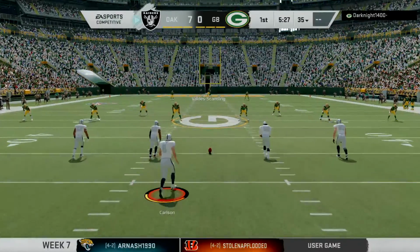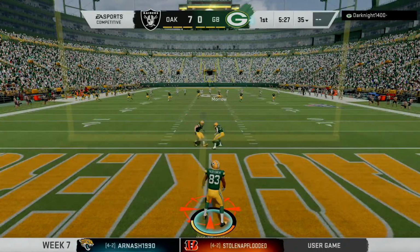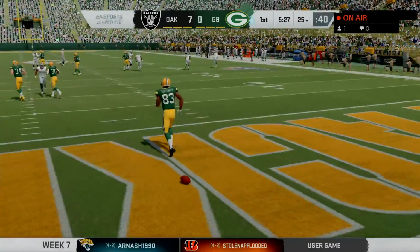Following the touchdown, ready to kick it away is Carlson. This will be taken to the back of the end zone.